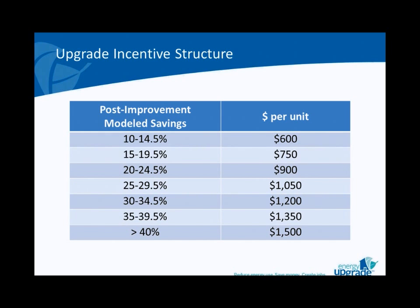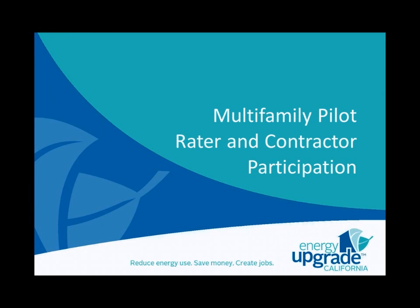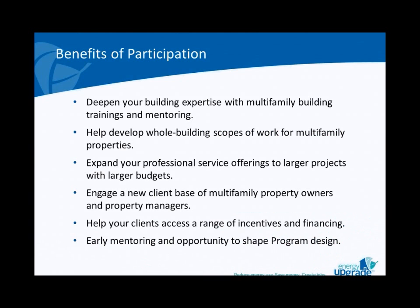And then it looks like savings of 40% or more would yield a $1,500 rebate. So we'll take a moment now to review the rater and contractor participation steps.